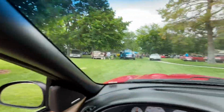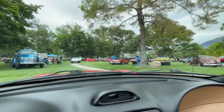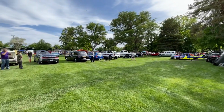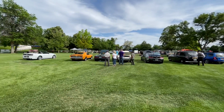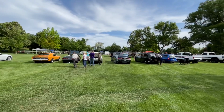We have arrived. Lots of cool cars here. So here we are in Orem, Utah, which I often refer to as the land of milk and honey as it relates to cars. Because every time I come to Orem, I see multiple cool cars.